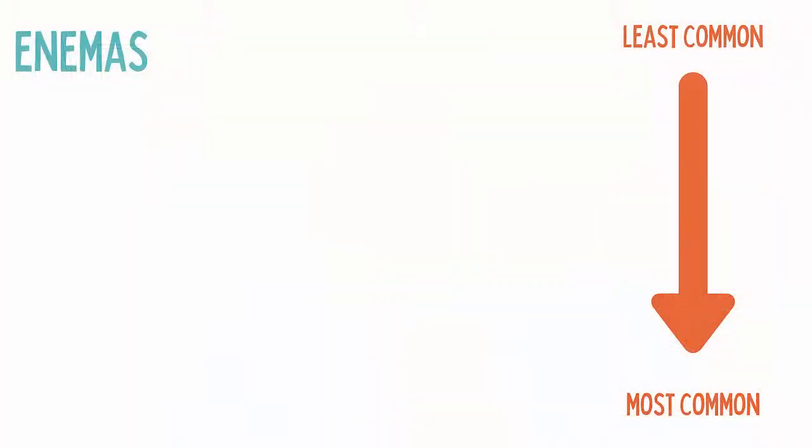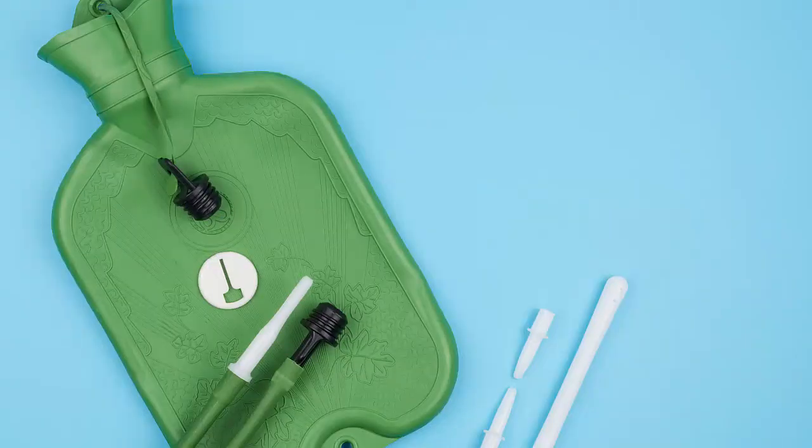Least common and probably most uncomfortable is the enema. So enemas used to be standard. You'd get into your hospital room, get situated, and your nurse would give you an enema. This is no longer standard practice. It's definitely not supported by research, but there are some hospitals that still offer an enema. So I want you to know that if you refuse an enema, you are going with current research and skipping something that you probably don't want anyway.